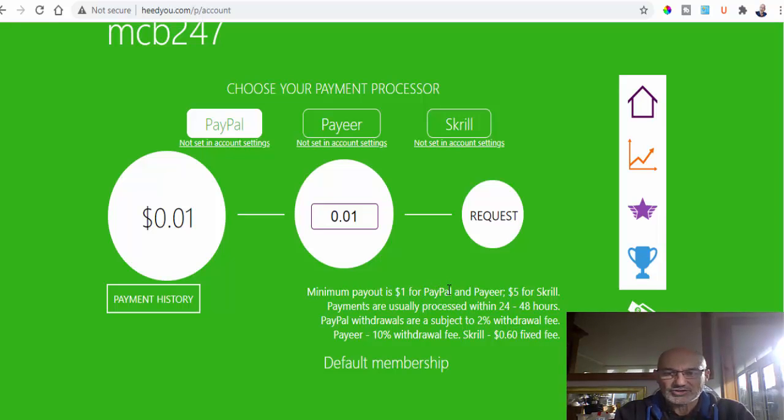So I would definitely make sure that PayPal is probably the route to go, because you're only going to be losing 2% of your money. And if you can't have PayPal in the country you are living in, then look at the others, Payeer or Skrill. Let's go and show you how you can increase your earnings by 10-fold.